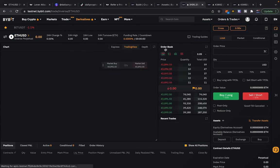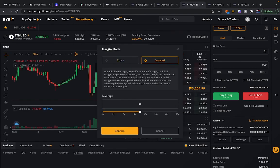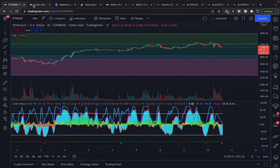Derivatives versus perpetual Ethereum. And we'll do not cross, do isolated. We'll do a 10x trade. Sure, why not? It's fake money anyways. Confirm. Let's see here. So let's go with 3,100. Quantity, we're doing 10x leverage. How much do we have down here? Oh, no, we had to do Bitcoin. Damn it, we had to do Bitcoin. Let's go. Well, easy enough.